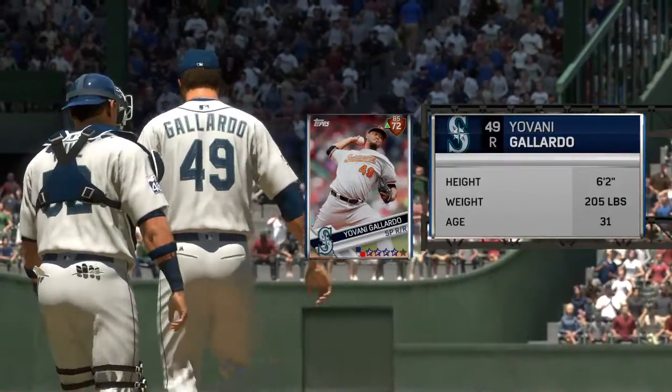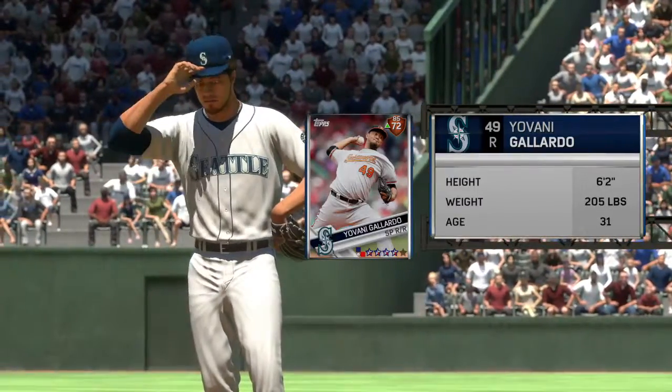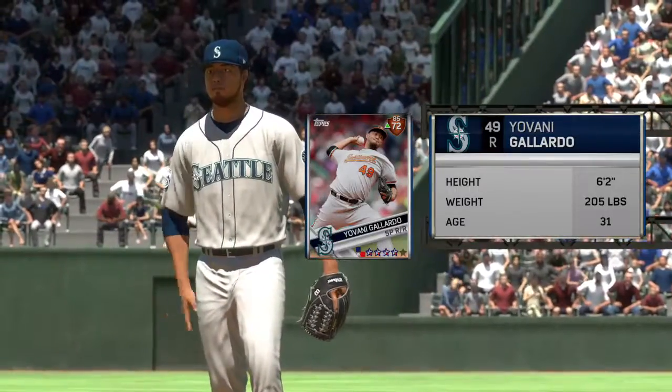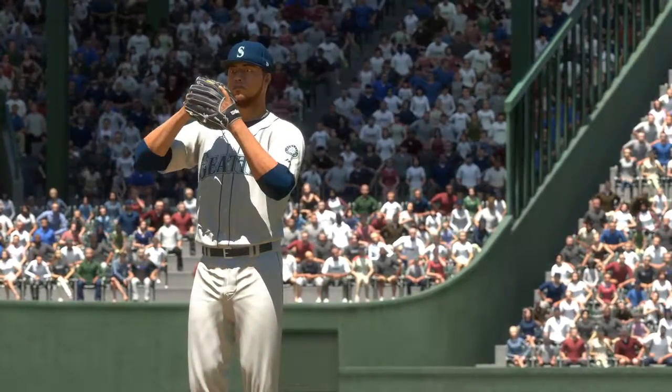Giovanni Gallardo is ready to go as he'll be on the mound for the Mariners. What do we need to know here, HR? Well, Matt, he's got 5 pitches, and I love the fact he mixes them well. And we'll just see if he's on today. That means he's throwing strikes with all of them, and he'll have a dominant game if he does so.